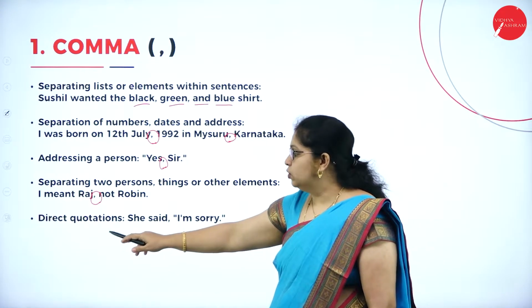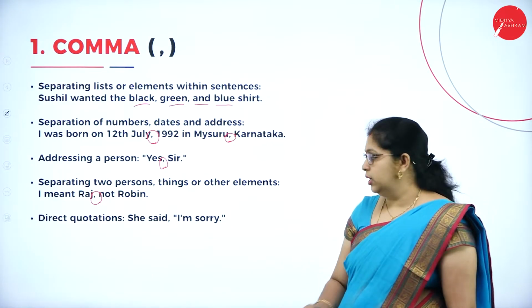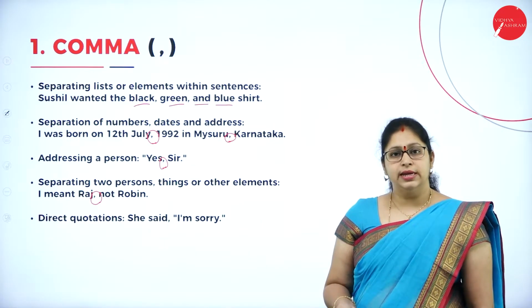Then direct quotations. These are the quotations where it is directly spoken. She said, "I am sorry." So this is a direct sentence, correct?